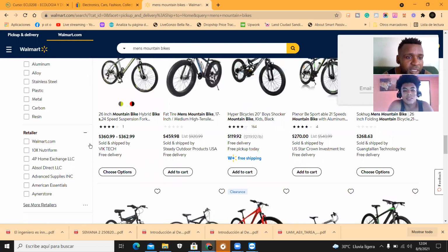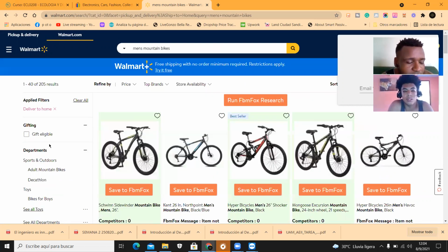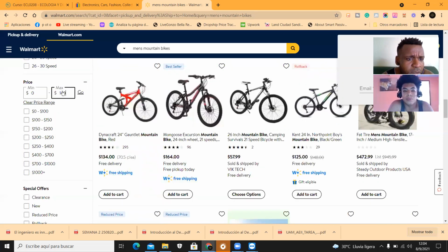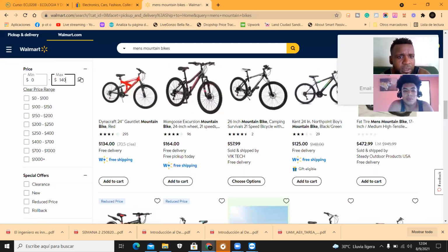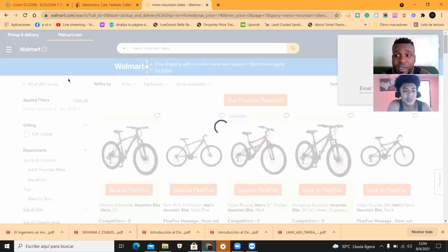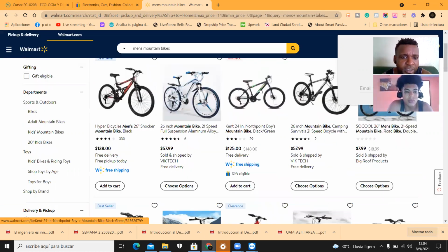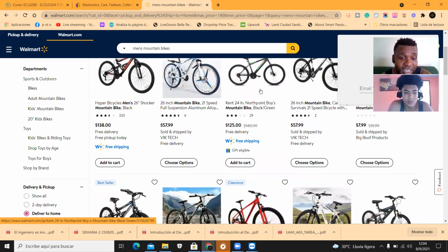All right, so let's go. Where's the search button? I want to filter this. Right. So I'm getting all bikes. Why is this not filtering? Come on. Yeah, I'm getting all men's mountain bikes. Okay. Right, so there's another step.